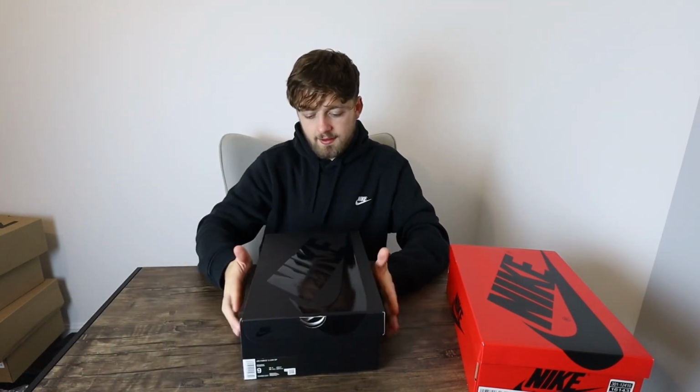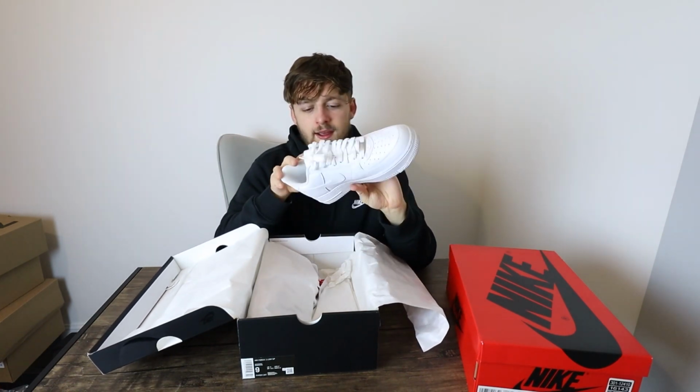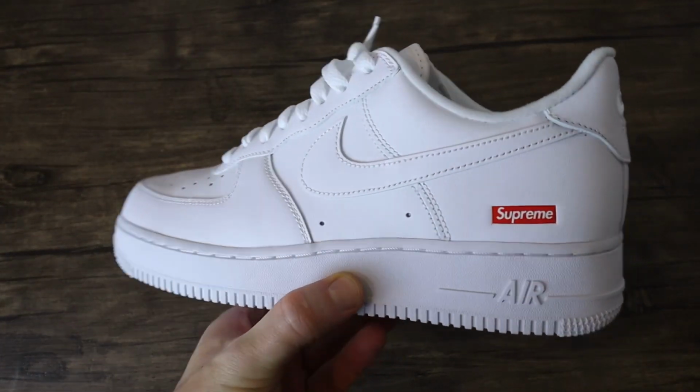Next we have obviously another Supreme Air Force, and as you can probably guess, I don't like the black pair, so this is the white pair. They restocked on Supreme pretty recently, and I thought, may as well pick them up. I actually don't have a pair of white Air Forces in my collection, can you believe that? So I thought, why not add these to the collection? This will be a daily wear for me, something I can just beat up and I don't really care about. Don't think the resale's that high, so I'm not too bothered if these get dirty.